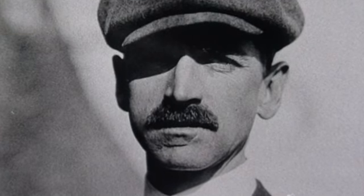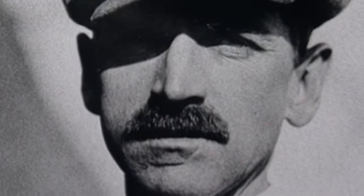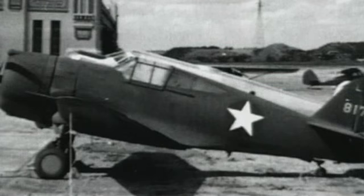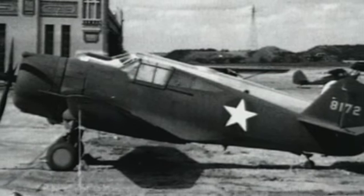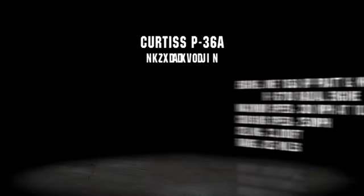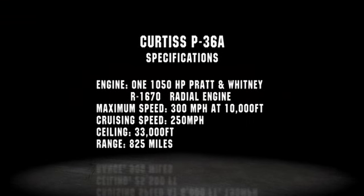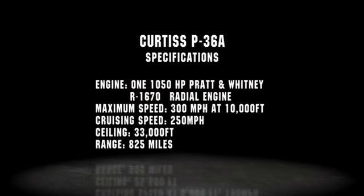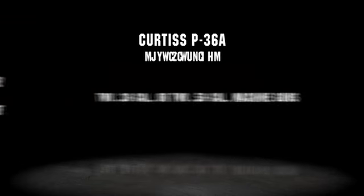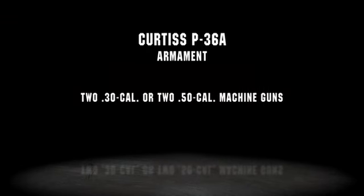The Curtiss Company must design a modern fighter, capable of outperforming other European and American models. Their most successful attempt is the P-36A. Features like the multi-spar wing, sliding cockpit canopy, variable pitch Hamilton Standard propeller, hydraulic split flaps, landing gear that retracts into the wing, and an R-1670 radial engine make the P-36 a leader in aviation.